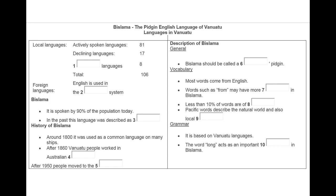The Pidgin English known as Bislama is used in the South Pacific nation of Vanuatu, a group of islands where 81 first languages are still regularly used by the local people. There are a further 17 local languages that are in danger of dying out and 8 that have been identified as extinct. This gives a total of 106 first languages in all, a very high number for a small country with a population of just 200,000 people.